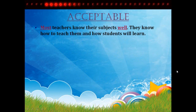If most teachers know their subject well, they know how to teach them and how students will learn. A few teachers may not know their subject very well, even then your school will be acceptable. Your teaching will be acceptable. But most of the teachers must know their subject well.